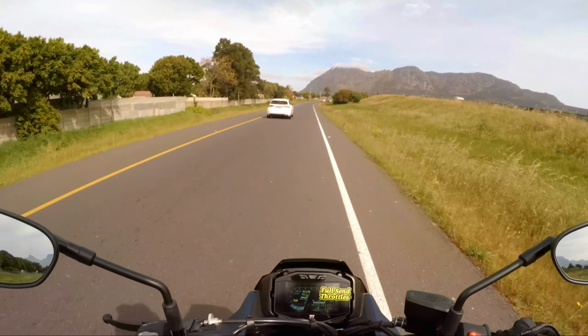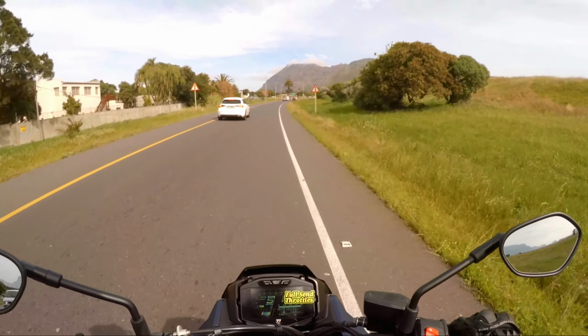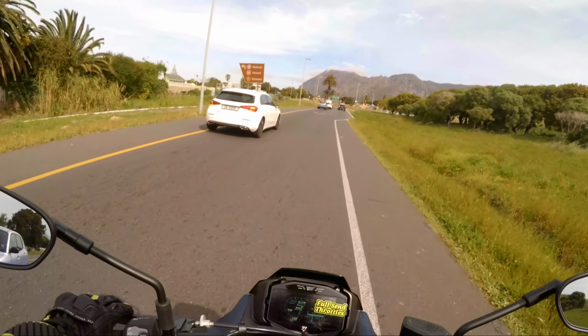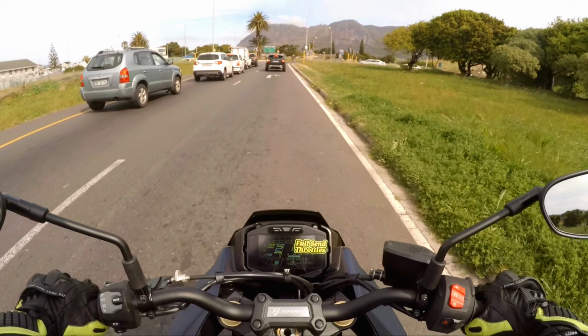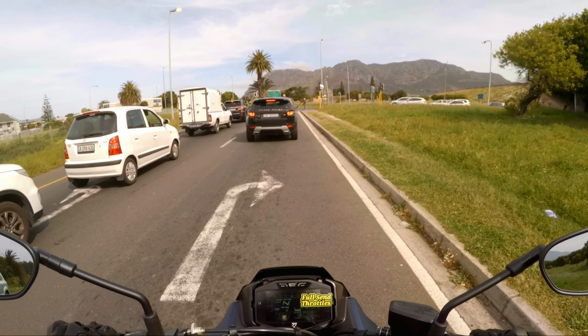Suzuki Katana, what an absolute dream. It's nippy, it's nimble. It's a naked, so wind might be an issue. I didn't get any crazy issues today. It's smooth, it's just so lekker.